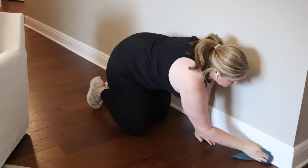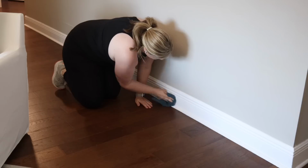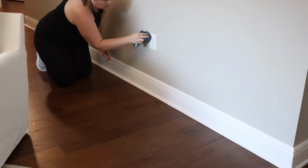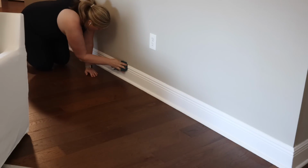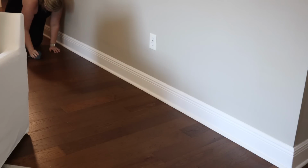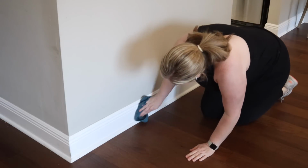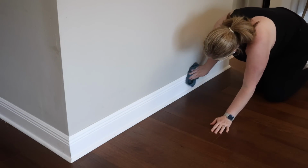It wouldn't be a proper deep cleaning video without cleaning the baseboards. These always get so dusty, and I just love when I can finally get down in here and clean them. I don't necessarily love cleaning them, but it is a good feeling to know that the highs and the lows are both complete. So the highs with the light fixtures and then the lows with the baseboards, those tend to get so dusty, and it's definitely not something that I'm able to get to every week. So it's a great feeling whenever I can get this done.